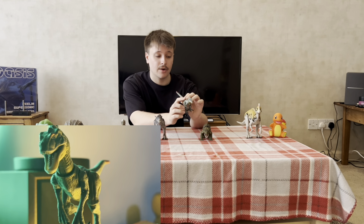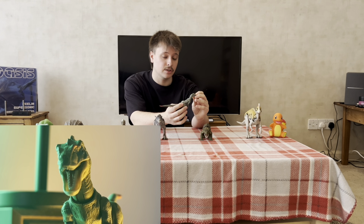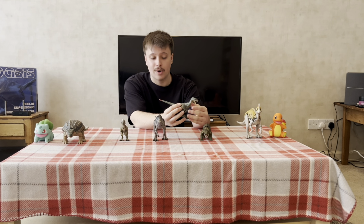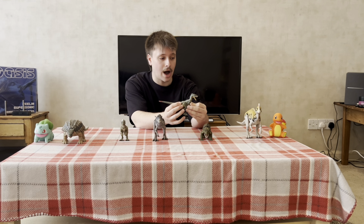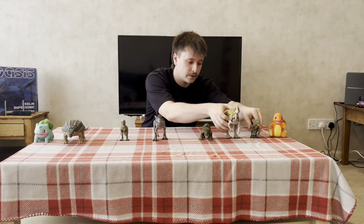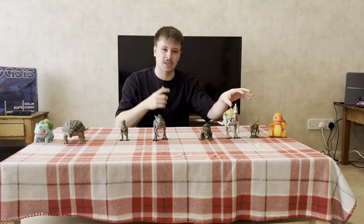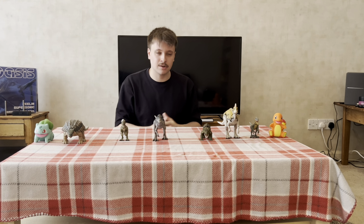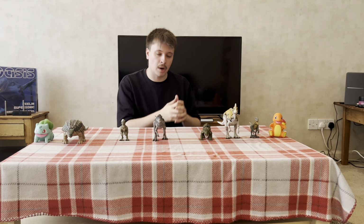Up next is the JP3 male Velociraptor. I really like this guy. I definitely don't regret buying this figure, but we've had a lot better raptor molds since, so I'm going to put this guy, controversial, bottom of the tier for now. There's just some problems with this mold that kind of stop it from being the best raptor figure we can get, so he's the bottom for now.